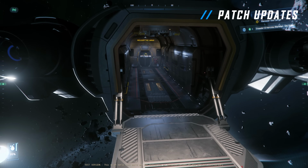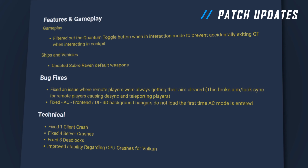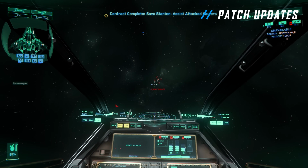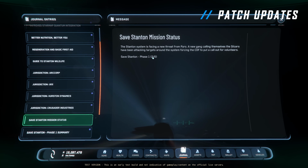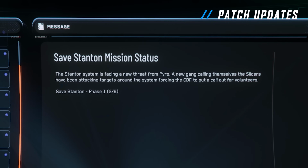it wasn't working. Then on Tuesday, 3.24.2, we had just a few minor changes, but the highlight for me was actually completing some of the Save Stanton missions. I did one each of the cargo mission and the protection one. And in case you didn't know, you don't need to do 6 cargo and 6 protection ones to get to the next level. You need to do 6 total, and you can see that count in your journal, which is pretty cool.